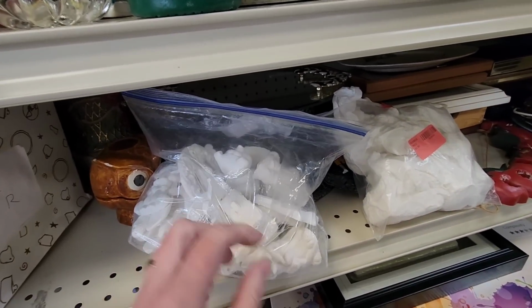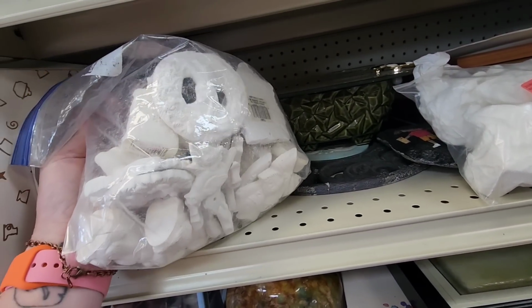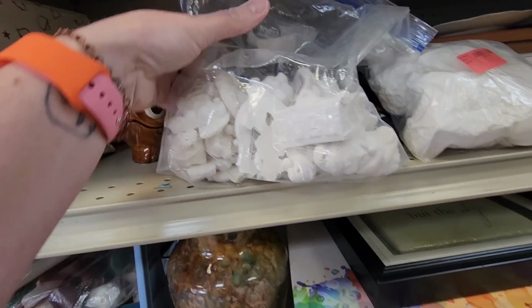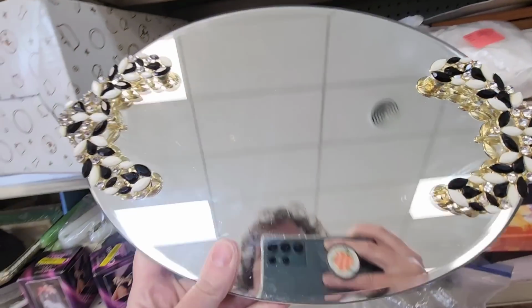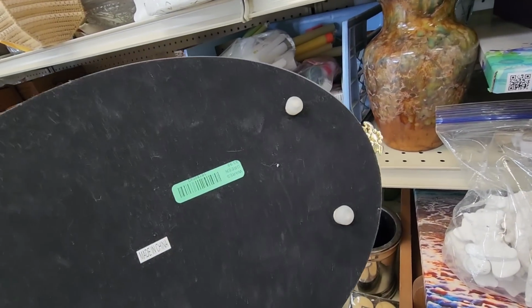There's a whole bunch of paint things. Paint your own ceramics. Let's see. What's this? Ooh, fancy. And China.